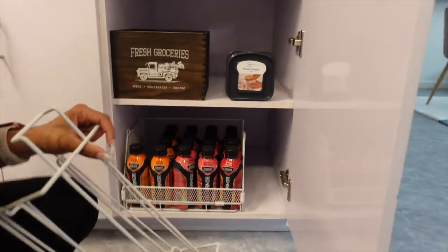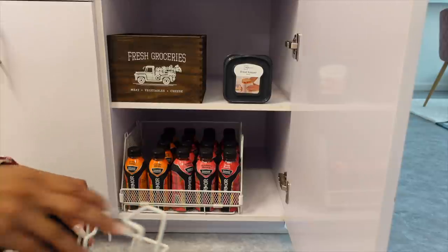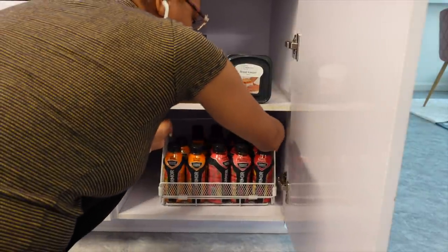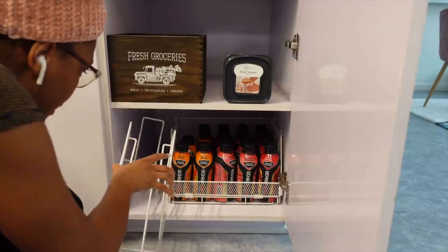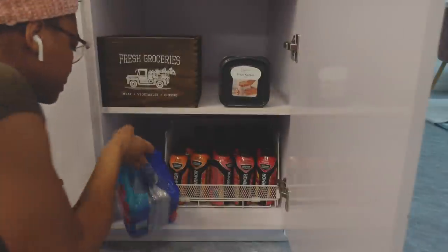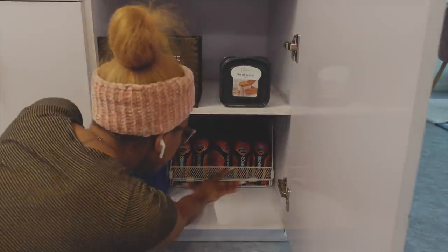But I do need to see if this will actually fit down here. This is driving me insane. So let me try to scooch it over. Let's see if this will fit. Okay, so that's a no. And I'm catching fast, baby.